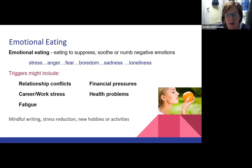So there are, again, some ways: mindful writing, finding some ways that help you reduce stress, maybe some meditation or yoga, finding a new hobby or activity that you really enjoy. I do have another book here I'll show you. It's by Julia Cameron, and it's called The Writing Diet.